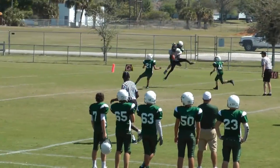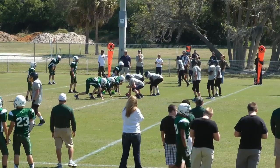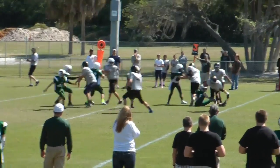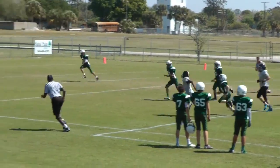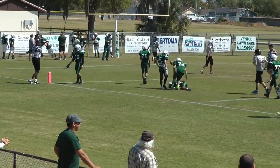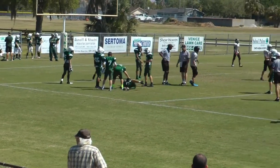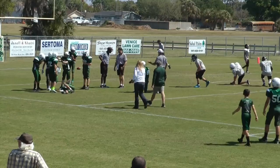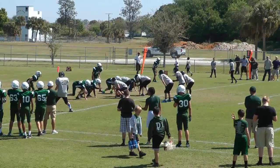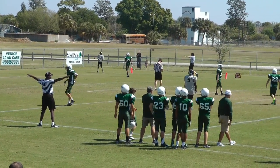Number 4, back to pass. And number 3, broken up by number 8. Number 4 with the ball to the outside. Touchdown, Huskies. Flag on the play. Pass to number 3. Incomplete.